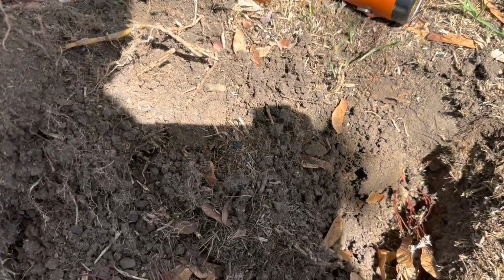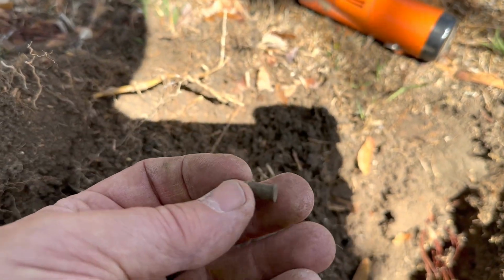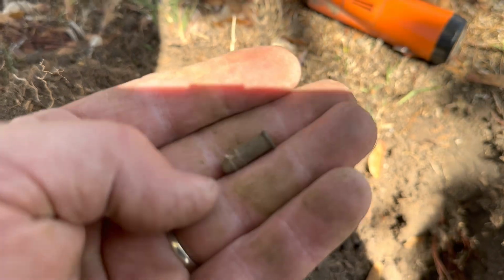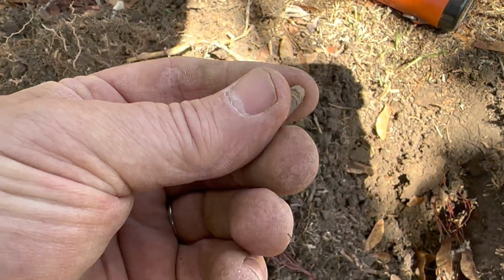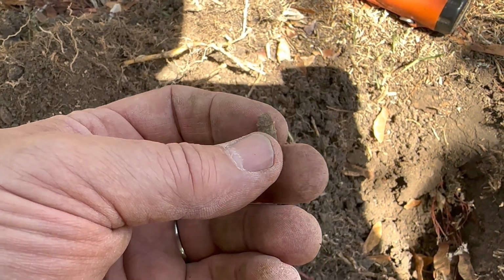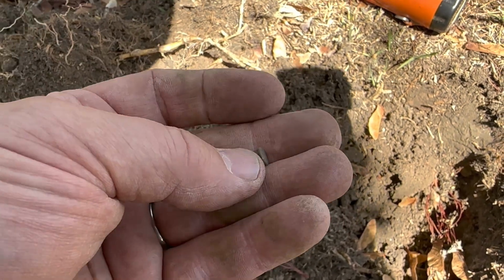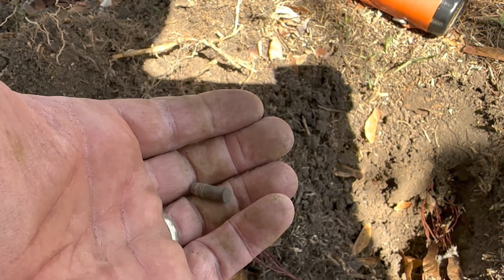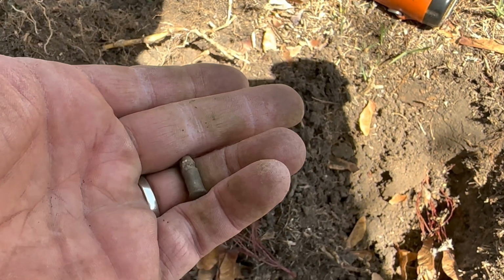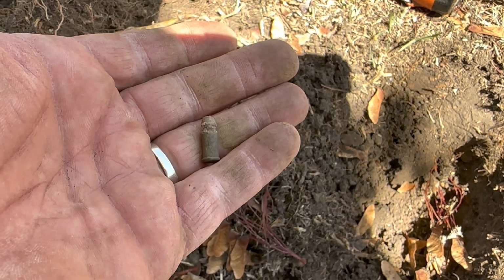So let me show you what I found here. Nothing too spectacular, but something other than a clad coin. I'll show you this small bullet. It was hard to find because it was really tiny. I've always said I'm not sure on calibers, but obviously a 22, or there's a smaller one, 177 or something like that. Anyway, I don't know anything about it, but there's a bullet, and hopefully there's a lot more older and better finds to come.